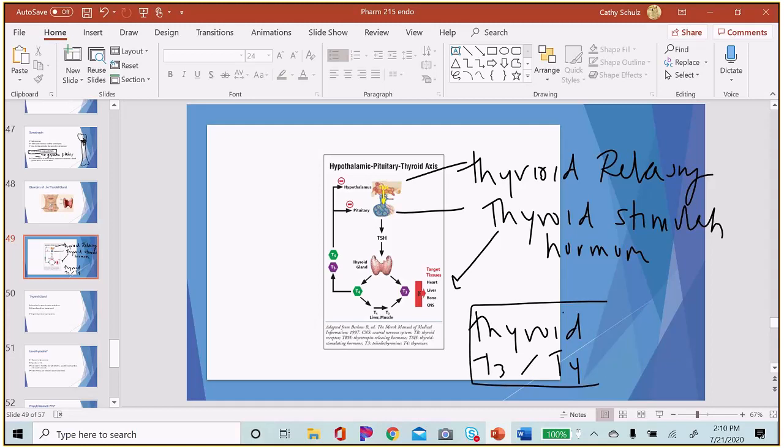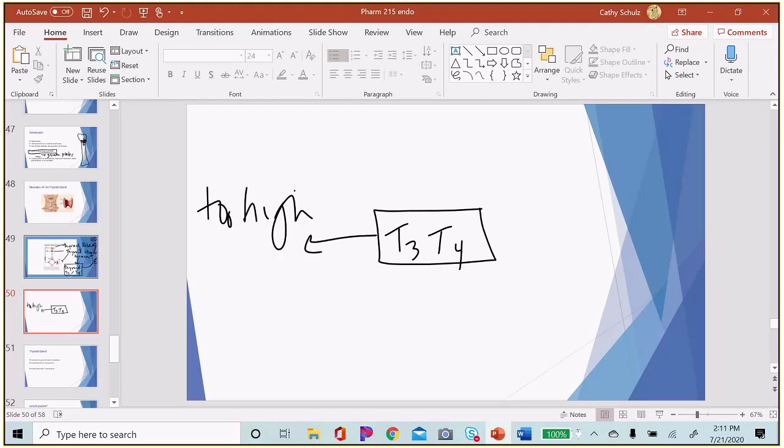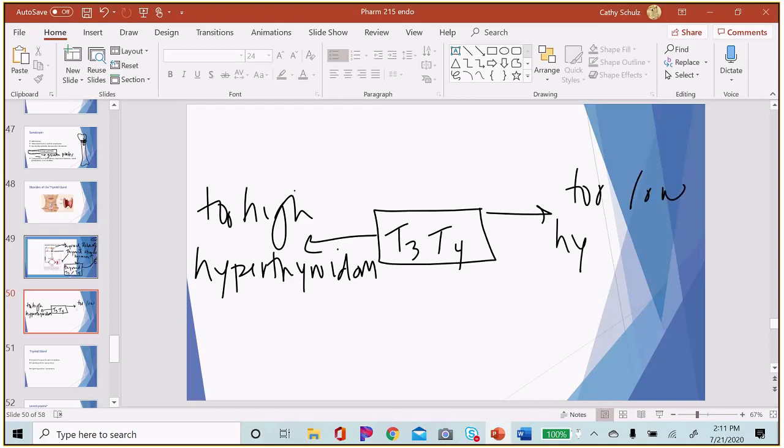If this thyroid releasing hormone causes the release of thyroid stimulating hormone, which causes the release of thyroid hormone, if we have enough thyroid hormone, that acts as a negative feedback to say, okay, you don't need to stimulate the thyroid gland anymore. We have enough thyroid. And it should be that we have this normal thyroid level that we want. If there's too much, too high, then we have hyperthyroidism. And if it's too low, then we have hypothyroidism, and these are both conditions that we can give medication for.